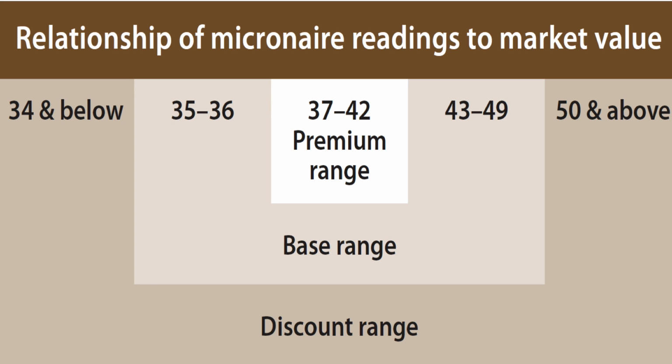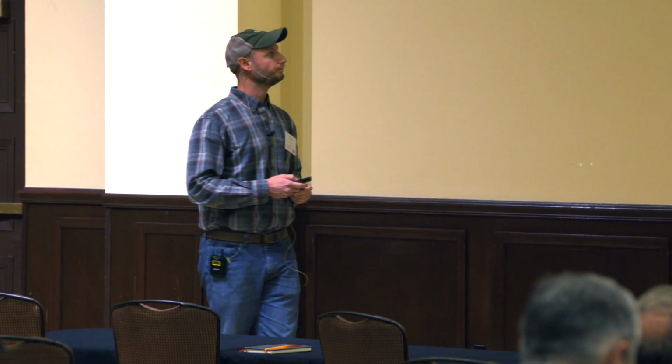That base range, 3.5 to 3.6 or 4.3 to 4.9, is typically that base, and then the premium is at 3.7 to 4.2 range, where we'll hopefully see a premium. And sometimes, again, we can even see premiums if we hit base, depends on the year and what's out there. So we're going to see a lot of influence from two different camps. Again, it's the variety of the genetics, or it's the environment that we're growing cotton in.